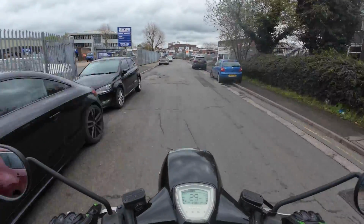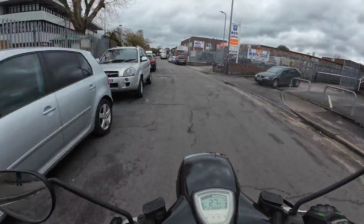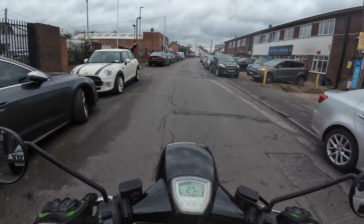But just a quick ride test on this one. It's all good. It's all running fine. We'll see how long the bearings last again before they get destroyed. But it is just down to proper maintenance. Obviously, look after your bike. Try and keep it clean. But if something goes, it's going to go.